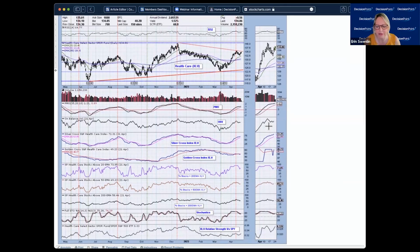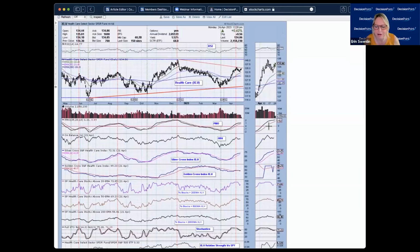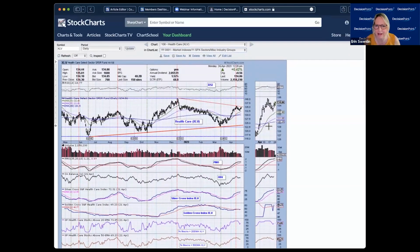And really, when things start to look ugly like this, or you're not really sure where things are going, but they don't look good, it's a good time to tighten those stops, maybe do a little bit of profit taking. Expanding your portfolio at a time like this is very difficult and very risky. So definitely consider that before you start expanding things, because things aren't looking that good under the surface overall.